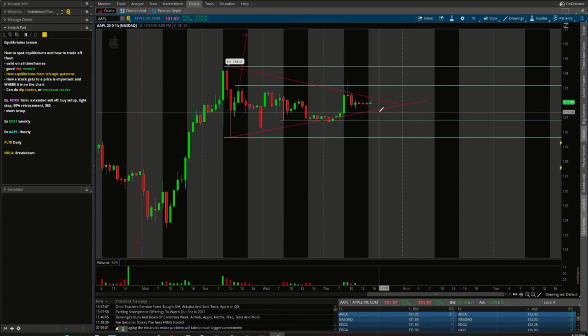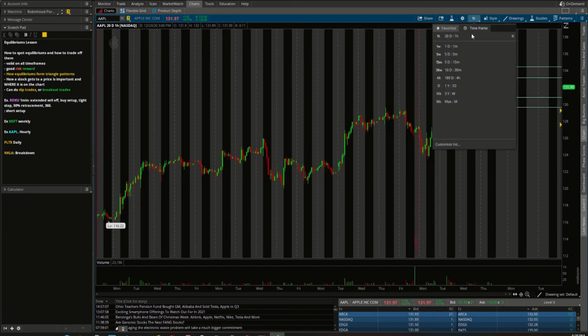But Apple can break downside if it comes underneath 130.34, or it'll probably break upside if it goes above 132.68. So you can buy those, and then you can put your stop beneath 130.45. You can buy over 132.70, and boy, you can enjoy the Apple ride all the way up.